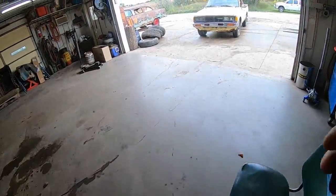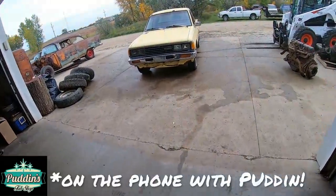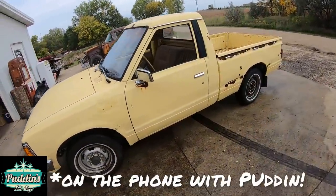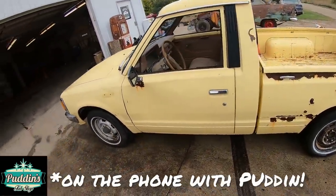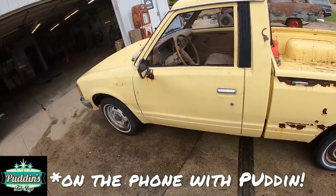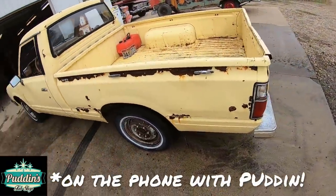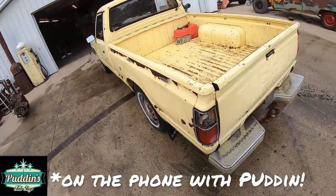Oh man, you ought to see this thing. Got her all shined up. What is it? This freaking 720, man. How'd you clean her up? Oh, give her the old PPW, the old Puddin's pressure wash. There you go. You're liking that little thing now, huh?